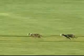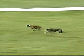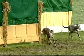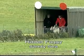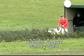this, but up to the finish now of this course. Castlemartyr holding on indeed. These two third season dogs make it a foggy, owned by Noel Fitzsimons and trained by John Hegarty, and Sandy C owned by Patsy Byrne and trained by Pa Fitzgerald.